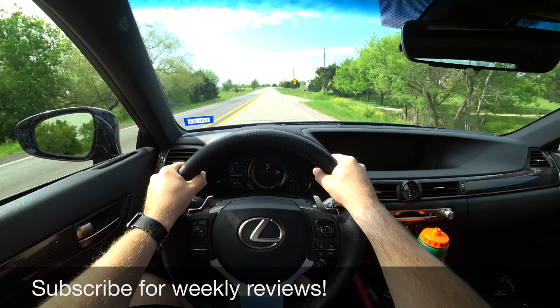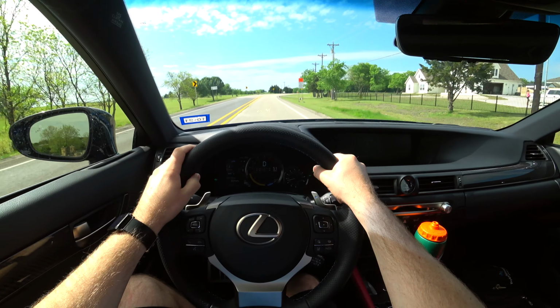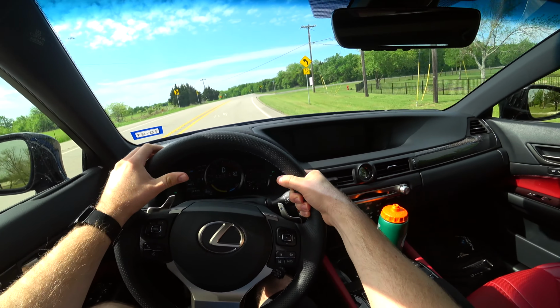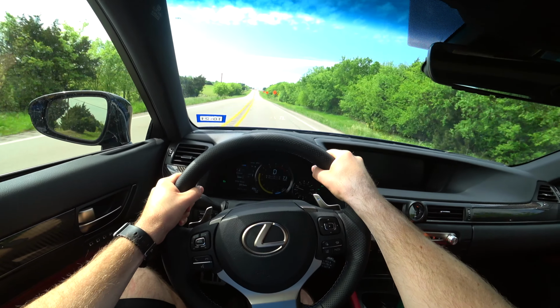Wow, the car just gets under your skin. It's so fun to drive, and it's not so fast that you're going to be in trouble all the time. It's not quite like that. It's perfect. It's seriously perfect for a luxury sports sedan.